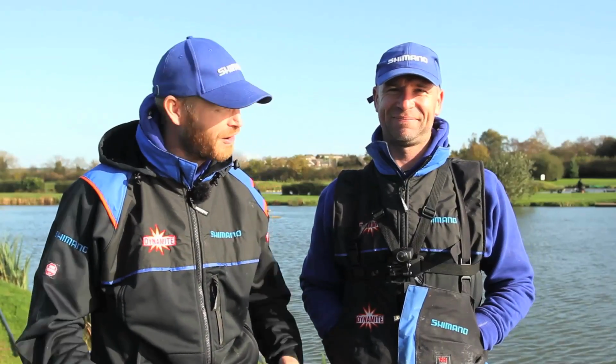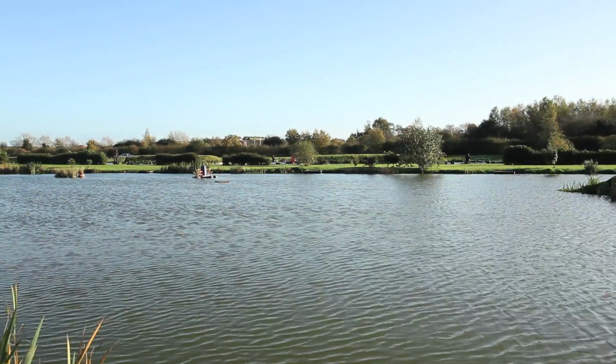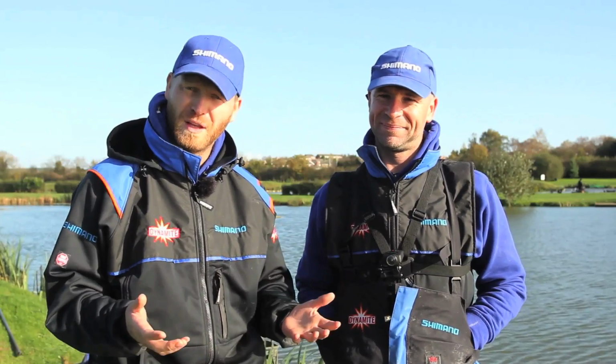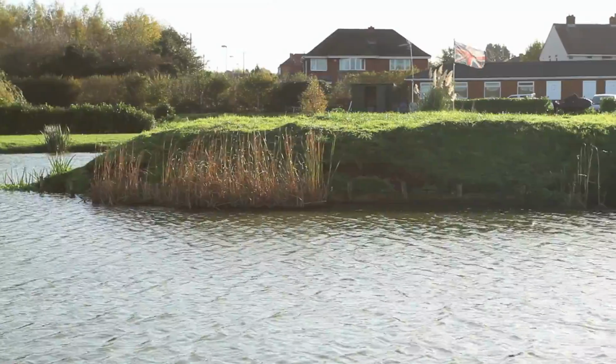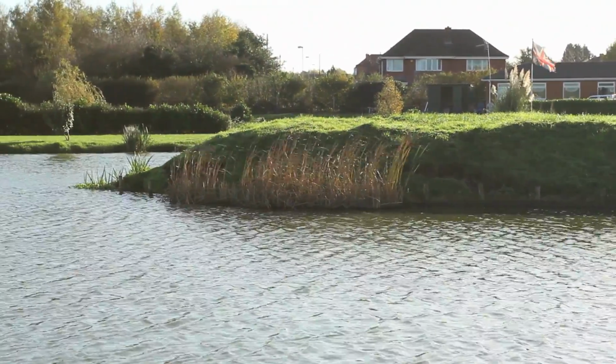Okay. Well, we're here at Little John Lakes today, just outside Nottingham. And the reason we're here is because me and Nick were talking a couple of weeks ago about feeder fishing. Now, I'm a real big fan of pellet feeders. Nick's a real big fan of method feeders, and we were deciding which one's the best. And now the weather's just starting to turn, we thought it'd be nice to get out and do a bit of experiment. Now, it's a venue Nick knows really well. He comes here quite a lot in the summer.